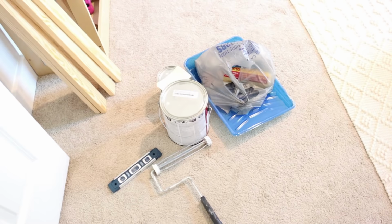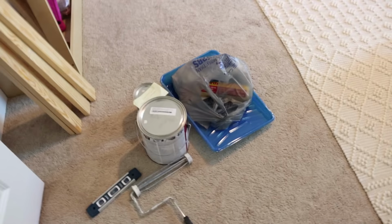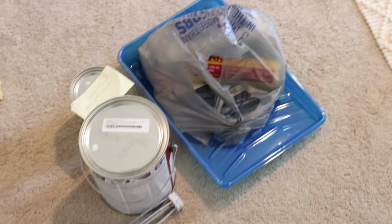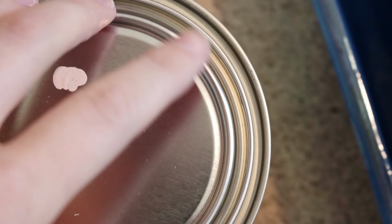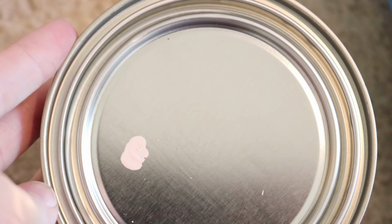Today is paint day. Yes, I did this room in the worst way possible. I've done everything backwards. Now that I have everything in the room, I've decided I am gonna change the paint color on the walls. So paint, I am working with Pure White from Sherwin-Williams here. I'll show you what I'm doing with this later. This is Romance, and I'm very excited to see this.